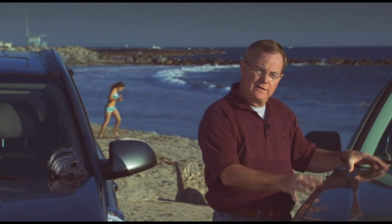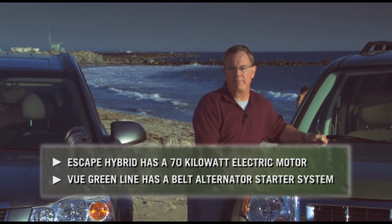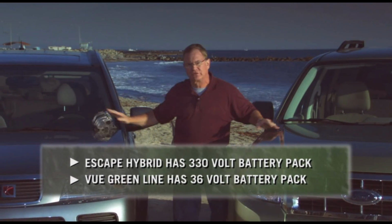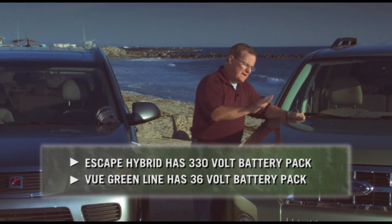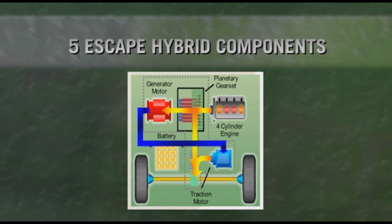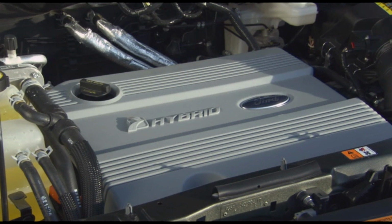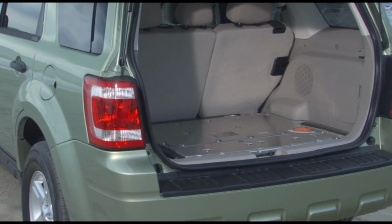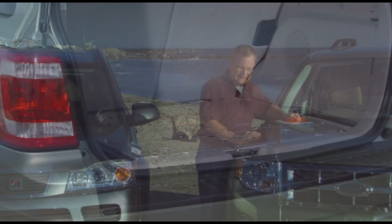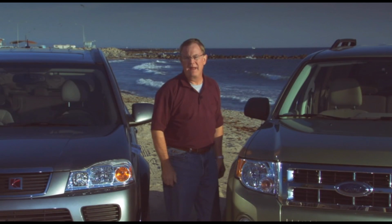I want to remind you, the '08 Escape is a genuine SUV and a genuine full hybrid. A 70 kilowatt motor that powers the vehicle as well as recharges the 330, not 36, 330 volt battery pack. 5 major components in this vehicle, and frankly, they really shouldn't intimidate you in terms of their technology, but they're worth knowing about. The gas engine, the electric motor, of course, the system controller, which is pretty critical stuff, regenerative braking, and a 330 volt battery pack, all attached to a continuously variable transmission. I mean, that's what we're talking about when you really get serious. 5 major components as opposed to, well, a modified alternator.